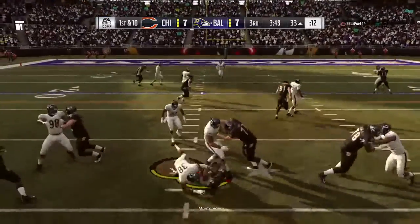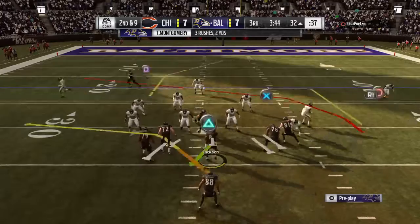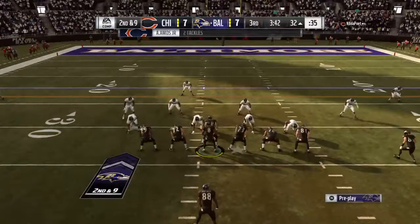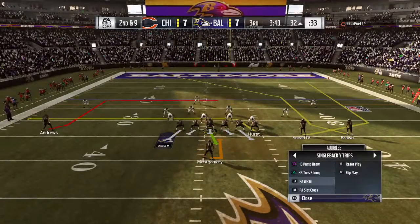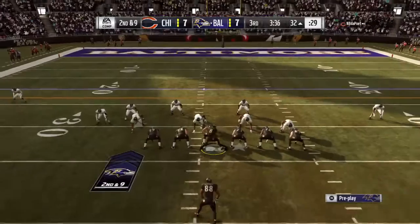Handoff comes to Montgomery. And not much running room. Down to the 32. Just a yard on the first down carry, so it's 2nd and 9. Well, they're hoping that the second half is better for him than the first half. They've got to find a way to get him going. He's a big part of their offense.